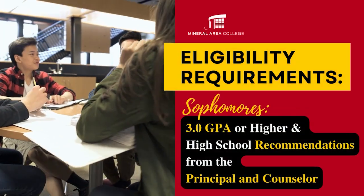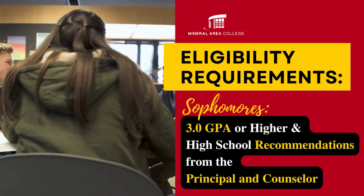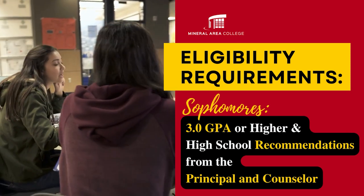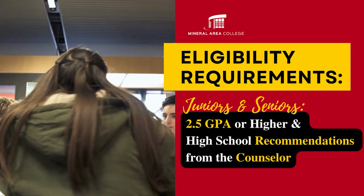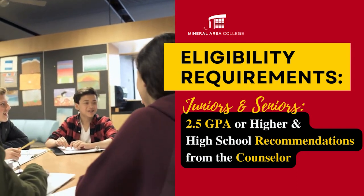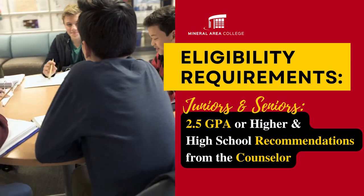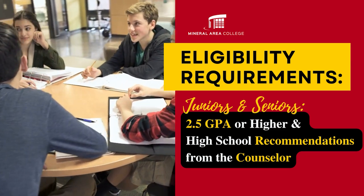For sophomores, you must have an unweighted GPA of 3.0 or higher, and then we must also have written permission from parent or guardian, your counselor, and your high school principal. Finally, our juniors and seniors get off a little bit easier with a GPA requirement of 2.5 or higher, and then we just need written permission from parent or guardian and your high school counselor.